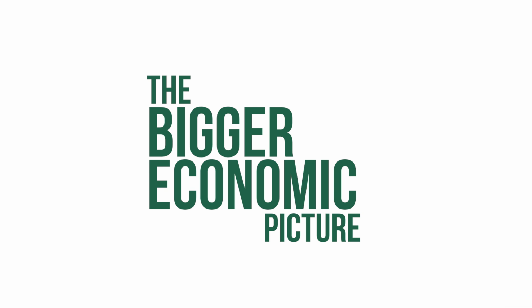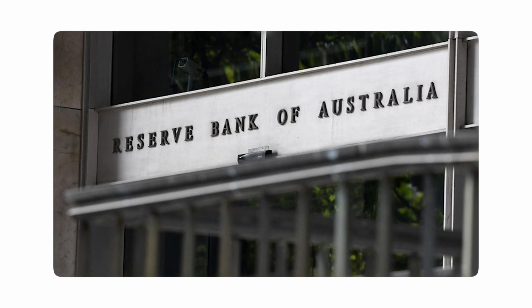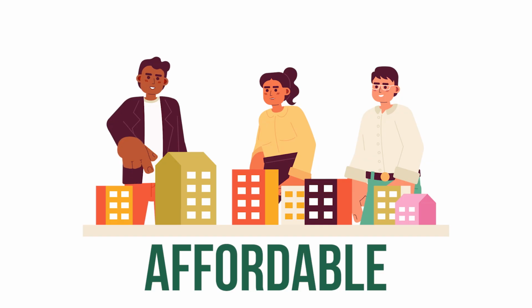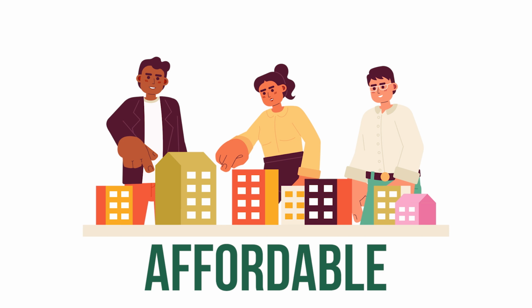But before we get to the calculations, we have to run through and understand a few basics, starting with the bigger economic picture. Interest rates set the stage for virtually all borrowing in an economy. When our central bank, being the Reserve Bank of Australia, adjusts its benchmark rate, it ripples through the entire financial system. Mortgage rates typically move in tandem, which directly impacts how affordable it is, and I'll repeat, affordable it is for people to buy property in three main ways.